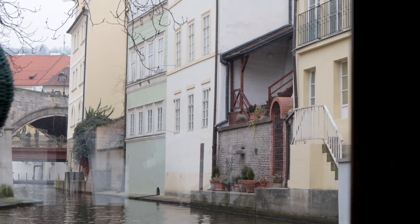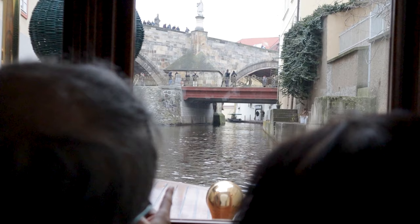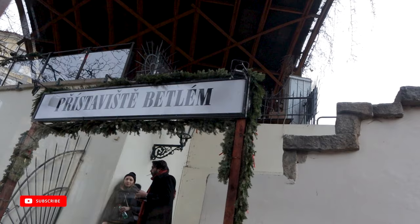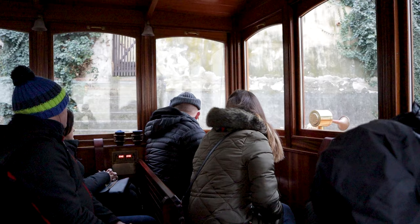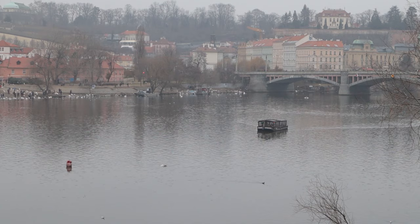The cruise steers you down the narrow canals of Prague's Little Venice. The narrow channels are lined with pretty houses, churches, and a medieval mill. Before you know, the 45 minutes is up, but it's a great way to take a break from walking for an hour.